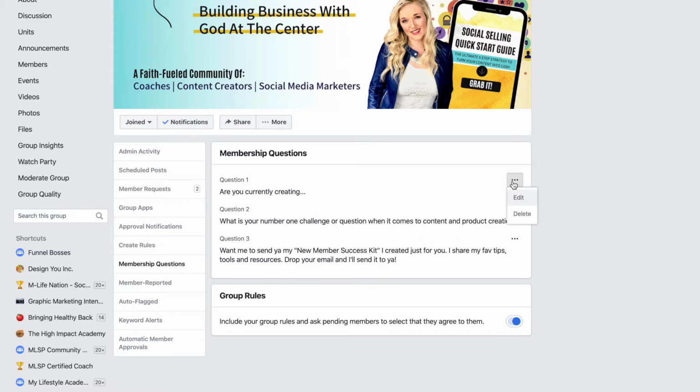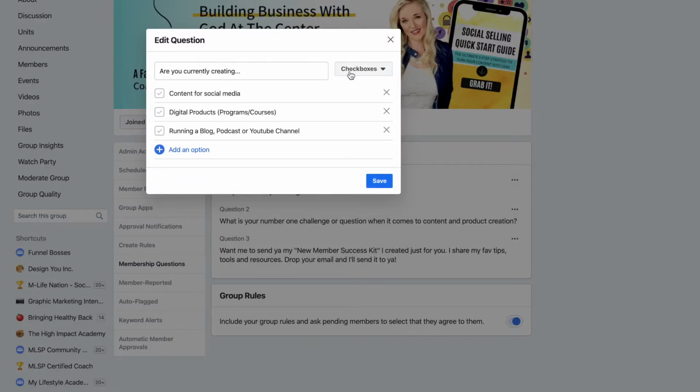So one thing that's really cool now inside of questions is that there's different types of questions you can ask. You can ask multiple choice, which I think is great because, again, it takes the brain power out of having to think about it. They can just click on the boxes. You can do check boxes or a written answer. So I want to know from my community, being that this community is all about content creation, coaching, and social marketing, I want to know where they're at, and I want to know how I can better support them. So I want to know what they're currently creating so they can check. I have check boxes where they can check off content for social media and digital products like programs or courses, running a blog, podcast, or YouTube channel. These are things that I want to know about where they're at.